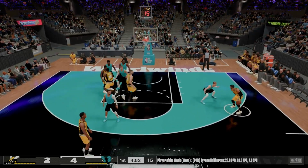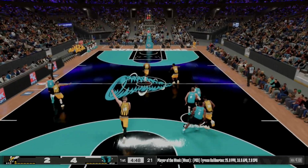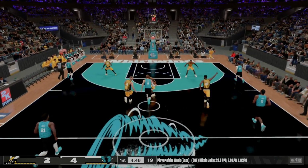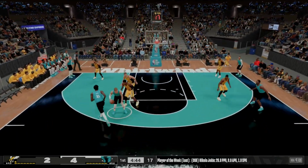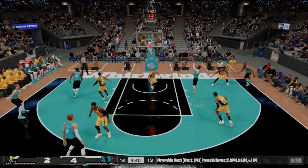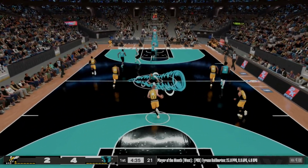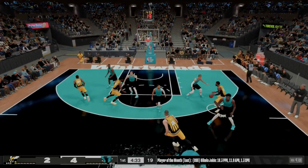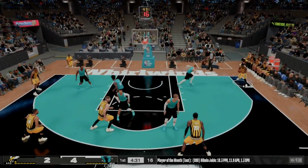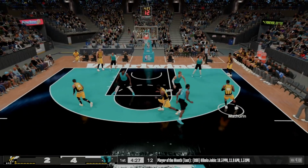Brunson scanning the floor. To the paint. And Embiid with the block. George against Markkanen. Pass to Curry. Unloads from 13. And it's Jokic with the rebound. He's going to be shaking his head on that one. Knows he missed an easy one. Yeah, you can't make them all, and for sure you'll want him taking that kind of shot.